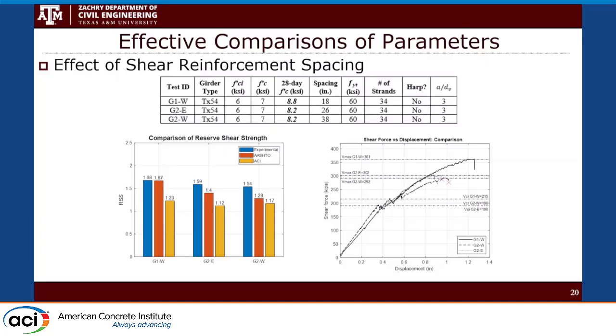And when we calculate the RSS, reserved shear strength, for all these different spacings, we can see, for the blue, which is the experimental, that as the spacing increases, the RSS decreases because there are fewer stirrups intercepting each crack, which is also seen by the codes. But the performance decrease is not as significant as what is shown by the code. So if we are considering increasing the spacing of shear reinforcement in those zones, it can be improved.